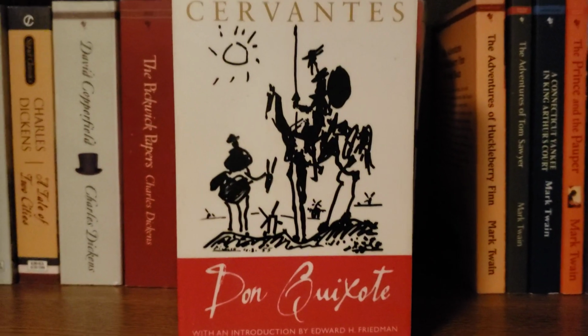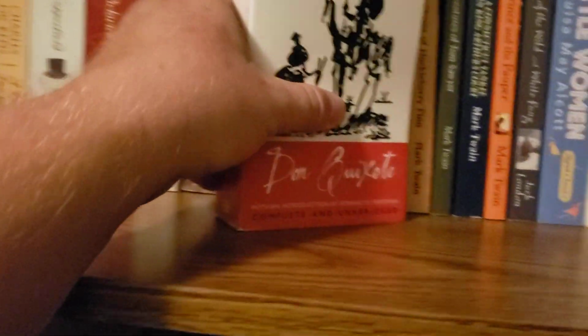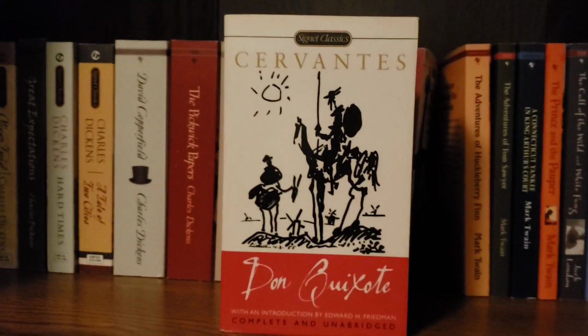And then we move to Cervantes and the Don Quixote. I like that. What a weird book. This is probably the single most weird book anyone will ever read. And you have to just read it to see how weird it is. It is bizarro. Now we've got some Mark Twain.